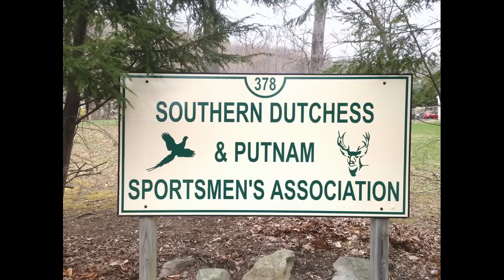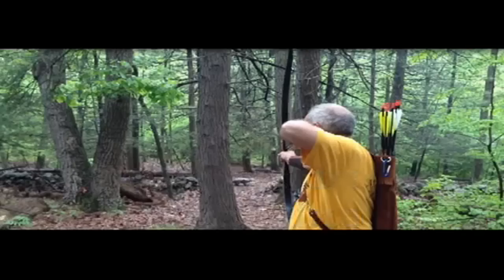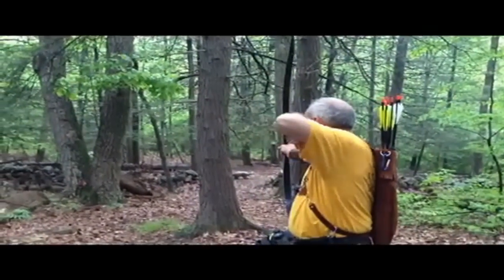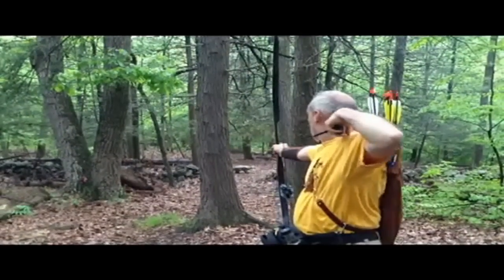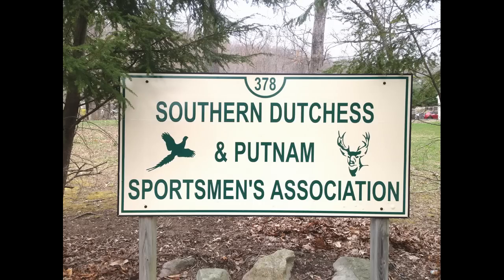Making its way into the 8th spot is the Southern Dutchess and Putnam Sportsman Association in Wappinger Falls, New York. This 30-target course in hilly terrain was made for hunters by hunters, and the shots in this course reflect that pedigree. Although large game are rare on this course, it is the placement of the targets and the challenge they present that earns this shoot its place on my list.